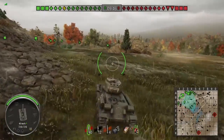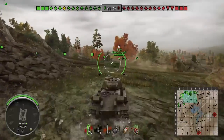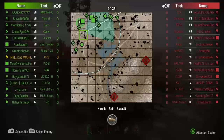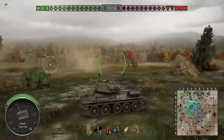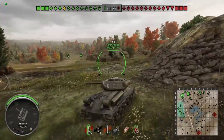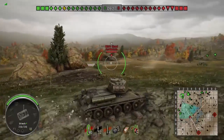If you're in tier 7 or 8, most likely they're going to penetrate, although I have had lucky ricochets from tier 7s and 8s as well. But if you are top tier, you can expect your armor to be decent, not too shabby. It's not the best and it's not the worst. You can't really argue with that. It is a medium tank, it can only have so much armor.